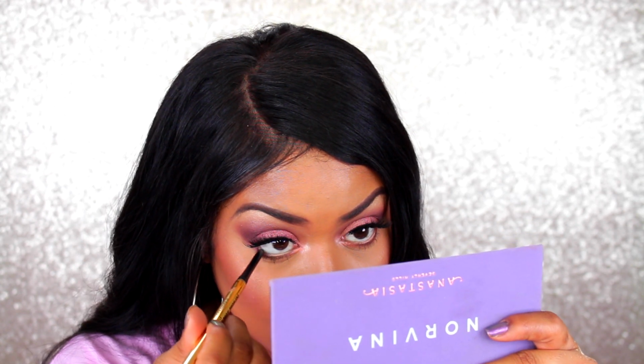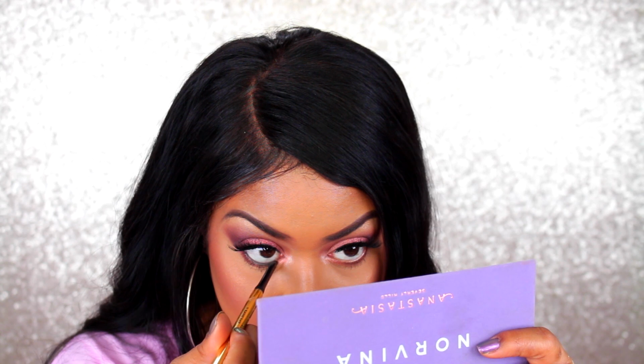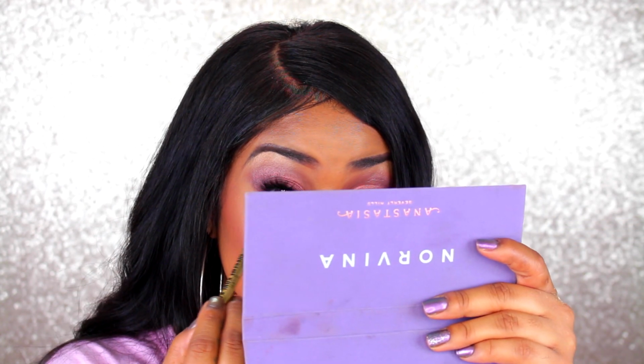It stays in its place, and I love how it just glides on the waterline. Not all of them do that, and the ones that do tend to be the ones that run the most on me, which is why I'm absolutely in love with this one. I'm going to tightline as well. Oh, look at that. You see how much of a difference that eye looks from that eye just by adding that liner to it.